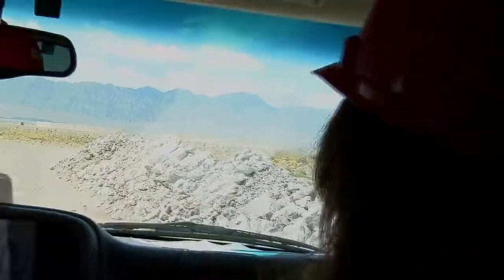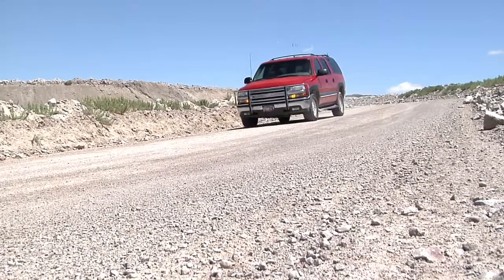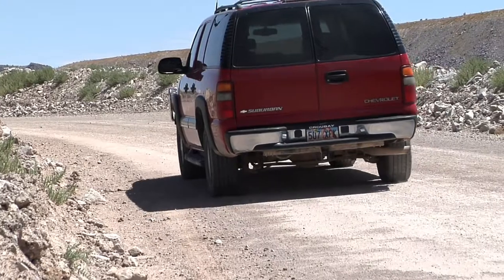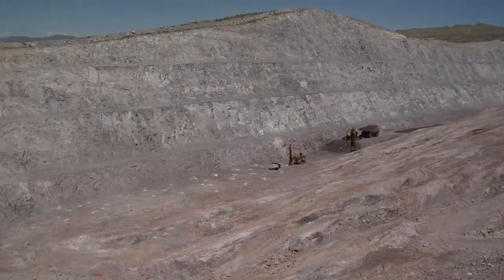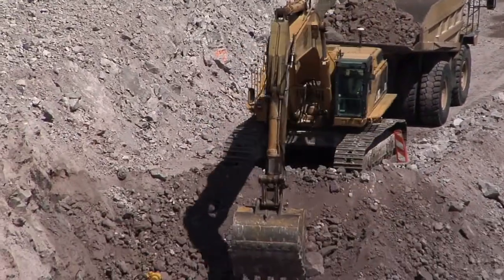Hey, so Rob, where are we going? We're headed to our current active open pit beryllium mine. This mine is the only mine like this in the entire world. So these are the only beryllium miners that you'll find. We are currently standing on the edge of our active pit where the hard rock is being excavated that covers the beryllium ore. So why is beryllium so valuable?